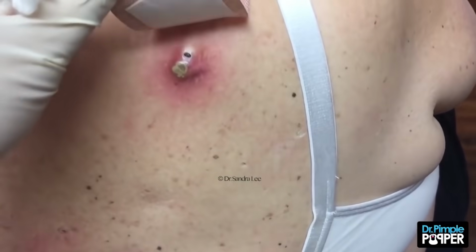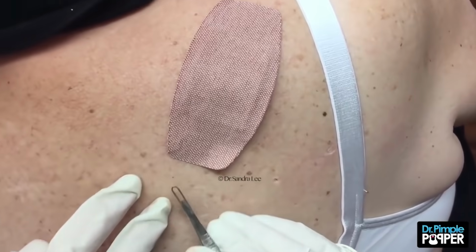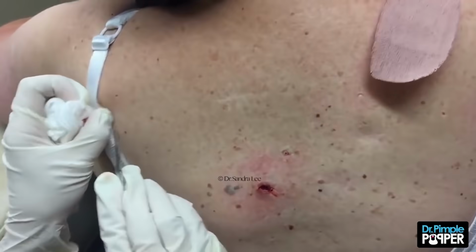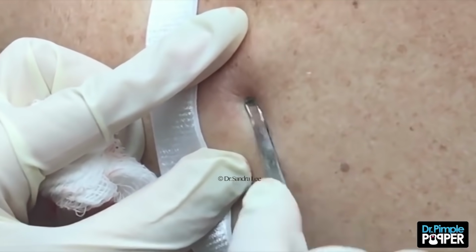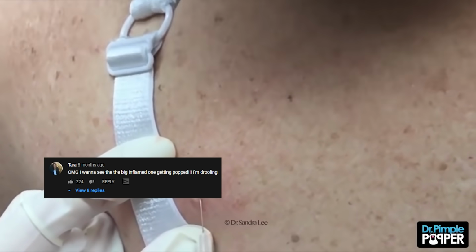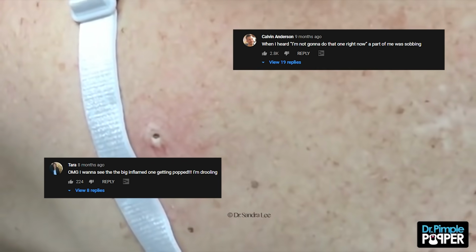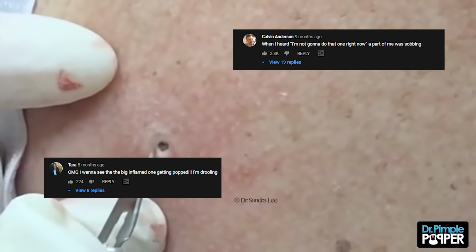Dr. Lee also flashes a huge inflamed blackhead hidden under a bandage on the patient's shoulder during the video. That growth, Dr. Pimple Popper says, has to be removed another time when it is less angry. "I wanted to see that big, juicy, inflamed one get excised," one fan commented on the video. Well, that's certainly something to look forward to.